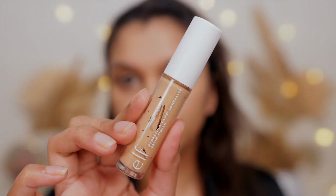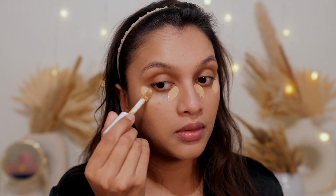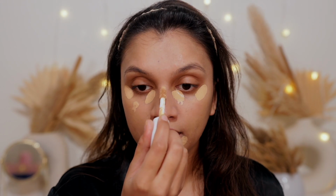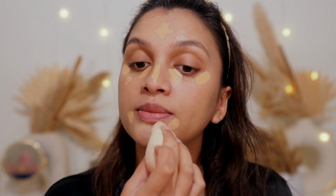Next, I'm going to use my e.l.f. Hydrating Camo Concealer in the shade Medium Sand to cover my dark circles and any blemishes that I have on my face. And also going to use a little bit to highlight my T-zone. And I'm going to blend this concealer out with my damp Celestial Sponge by Frosh.